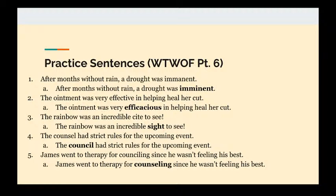Sentence number 4: the council had strict rules for the upcoming event. So here we're saying counsel with an E, which means advice, advising. But if we want to say that the group of people had strict rules, because in this context advising cannot have strict rules, we're trying to say the council, the group of people, had strict rules for the upcoming event.